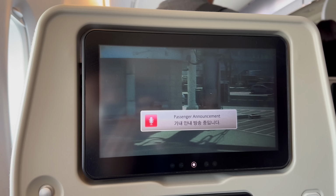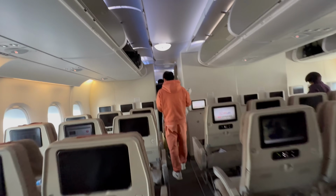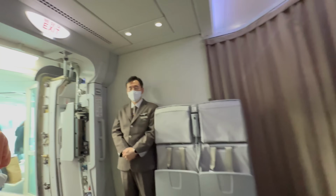Number 5 clear. Upper deck number 1 clear. When cabin crew disarm and arm their doors on Asiana, they announce that through the PA. I've never seen that before, so I find that quite interesting.